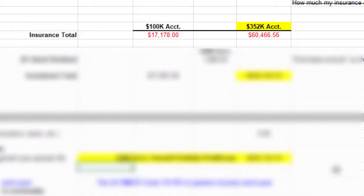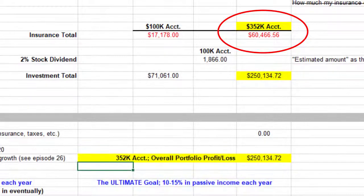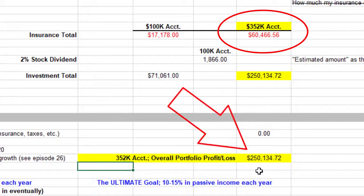And so I showed them here. You see insurance total, it was a $352,000 account, and I spent $60,000 buying insurance, protective put options. So that was nearly 20% of my account. Yet I still wound up with a profit of $250,000 for the year, despite me spending $60,000 on insurance. If I didn't spend money on insurance, I would have had $300 grand profit. But for me, investing is about managing risk.